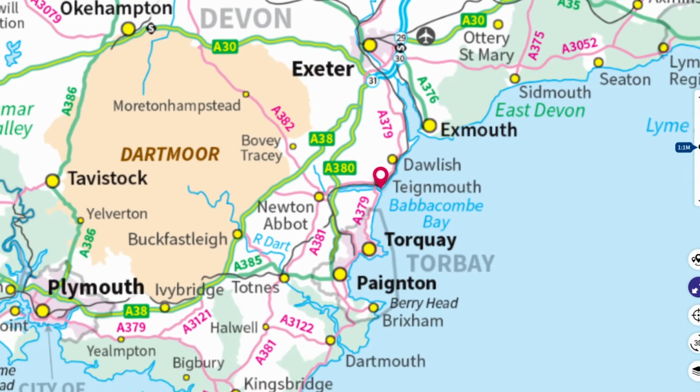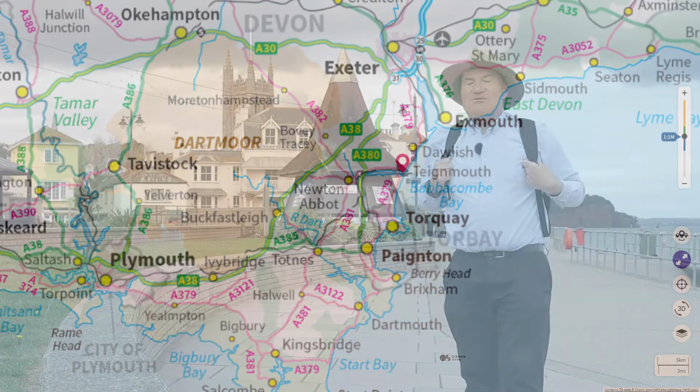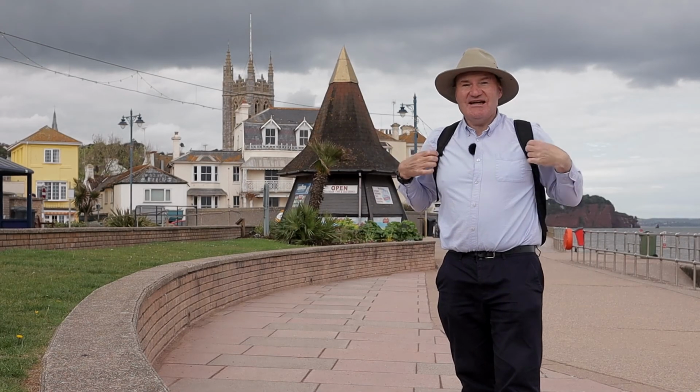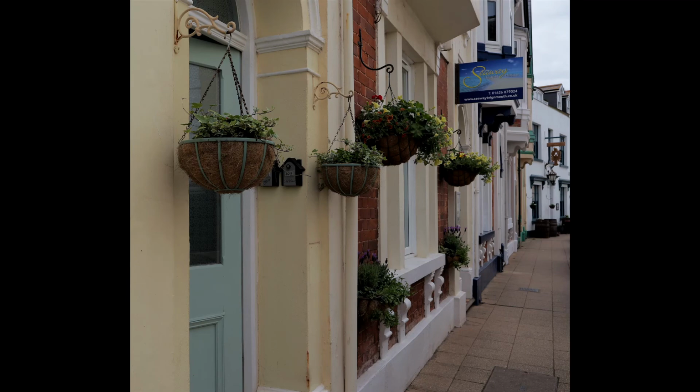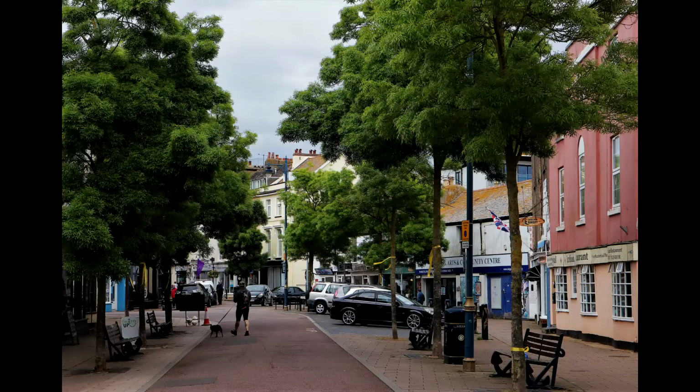I came here by train again today, similar to what I did the other day at Totnes, making my way further on down. But I've just decided to come here to have a beautiful explore of this lovely town on the South Devon coast. It's out of season at the moment, so it's nice and quiet. If you come here, obviously at the peak of the summer, this promenade is thronged with people in both directions, nice and quiet here today.